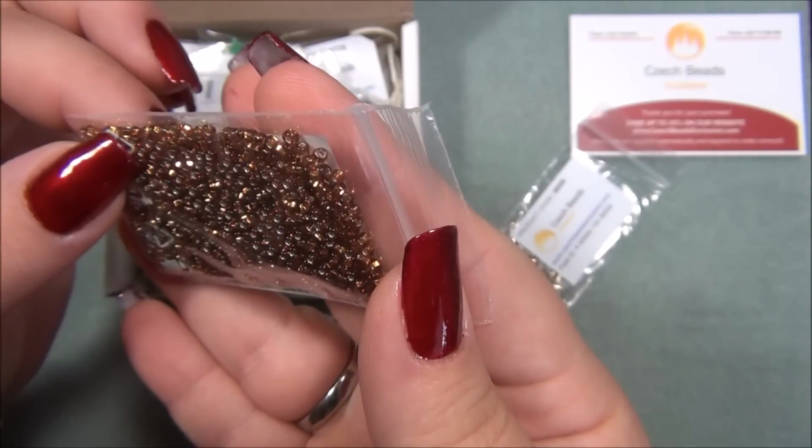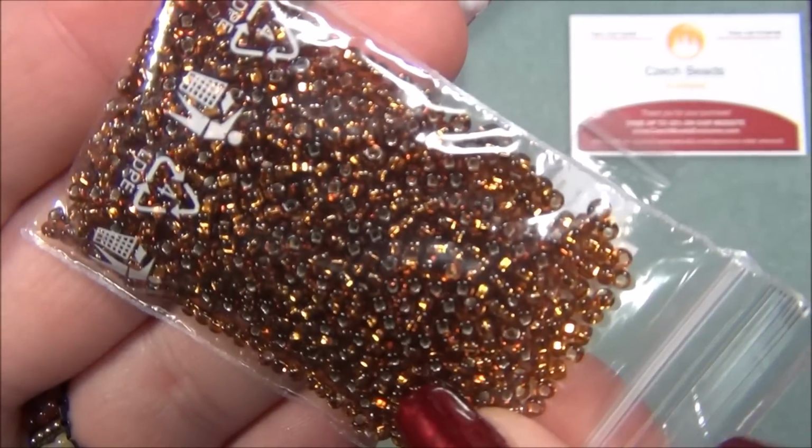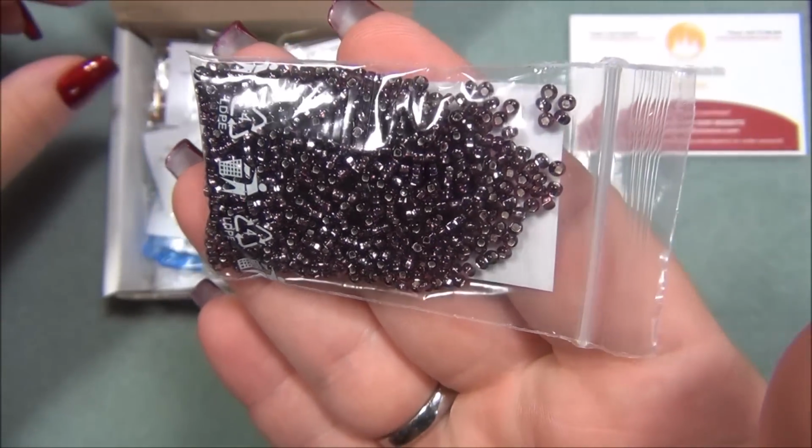These are seed beads. They are a silver line brown. They're very pretty, and I'm sure they are Czech seed beads because this is from the Czech Republic. Here's a silver line purple. Those are gorgeous.